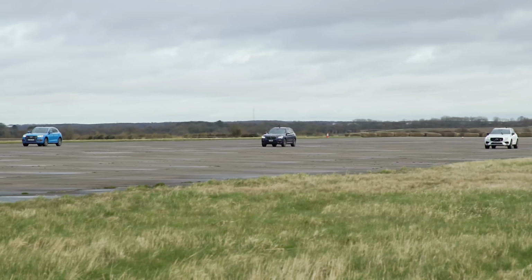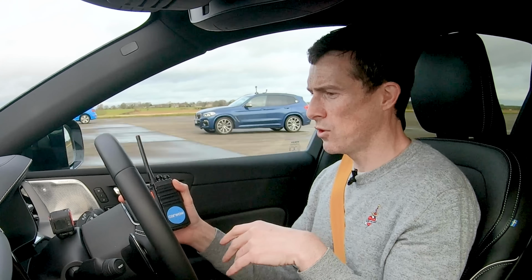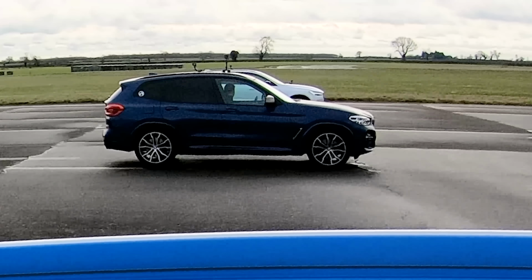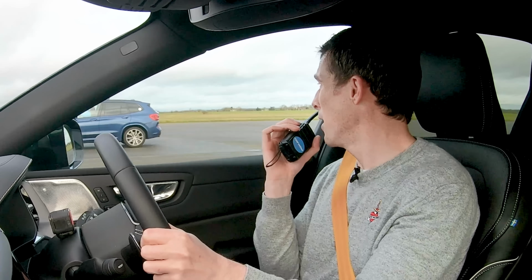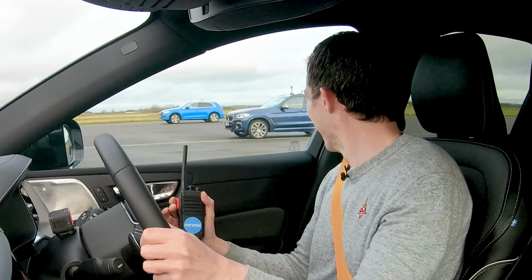Okay, now we're going to have a rolling race from 50 miles an hour. Cars are in their comfort settings. Gearboxes, fully automatic mode. 3, 2, 1, go. Oh, this took off really well. Oh, wow. This picked up so well.